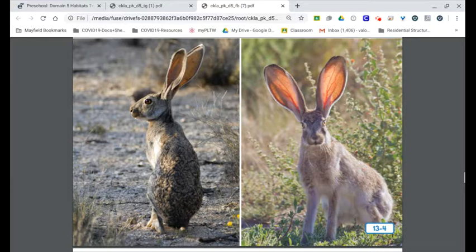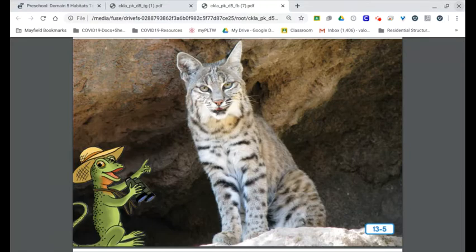What desert animal is in this picture? Very good. It's a jackrabbit. Do you remember how a jackrabbit protects itself from the heat and stays cool? Yes, it uses its big ears to let off body heat into the air and cool down. This animal has to protect itself from the weather and stay cool too.